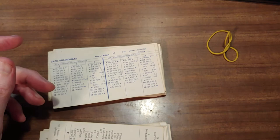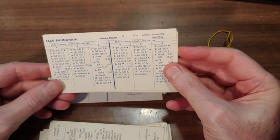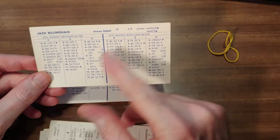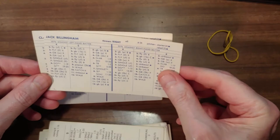Big Red Machine cut their own Jack Billingham and Clay Carroll. Yeah, Billingham, we talked about this in the playoffs last year. He had a really lousy ERA, and he follows that up with an even worse ERA. So he's almost on the retired list at this point. He has a resurrection when he goes to the Tigers, which is in the, I think, '78 season. He starts pitching well again.